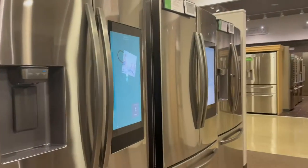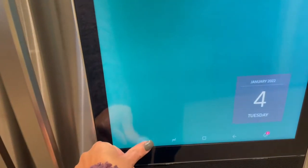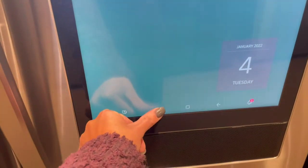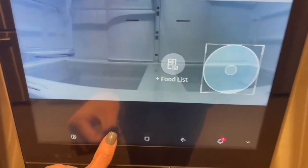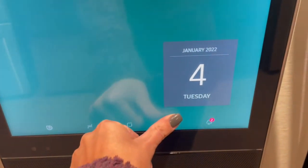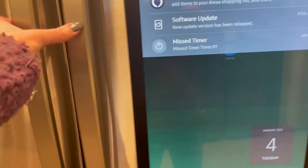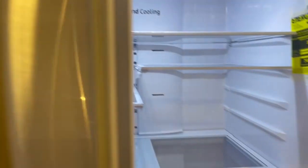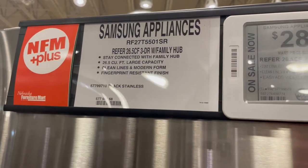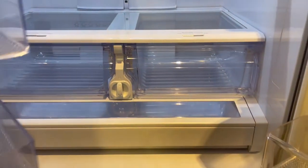Let's see if we can find some GE here. So I think these are totally cool. The whole smart ones. I haven't seen one yet where you can view inside and you can make grocery lists. There's all kinds of stuff you can do, like things are expiring soon, stuff like that. But I haven't seen one yet where they have counter depth. Is this one? This one might be counter depth. Maybe. I would have to check, but I think they're fun.